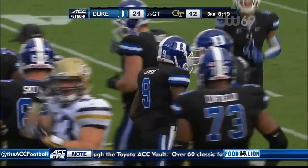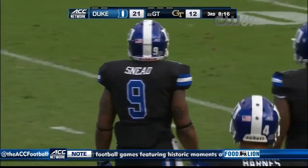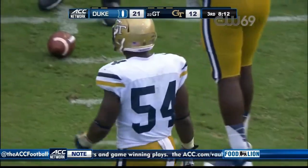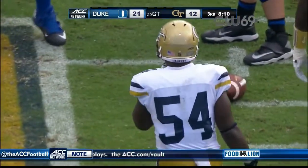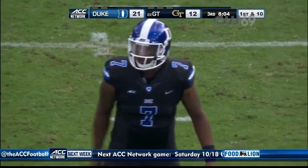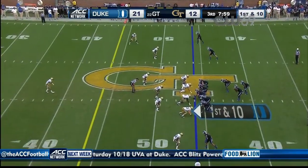Well, Georgia Tech comes with pressure off the edge with Neely, but really they've been hurt to the inside in this zone read running game with Snead going straight ahead. And he does a nice job of falling forward for a first down. Now all of a sudden, Arch, it's Duke with the time of possession advantage here in the second half. We talked about Georgia Tech and their prowess on third down. Duke's been outstanding today on third down as well.